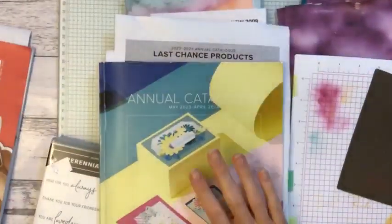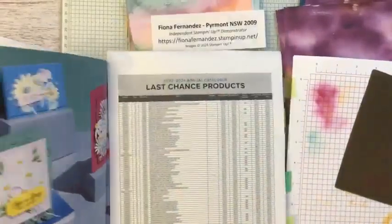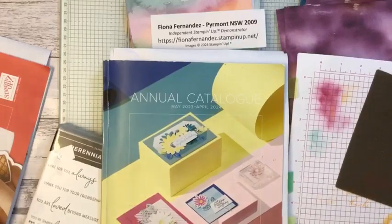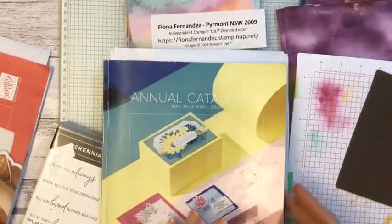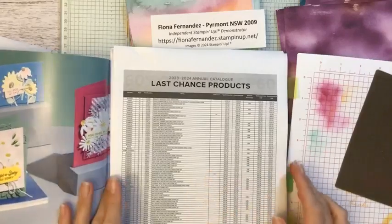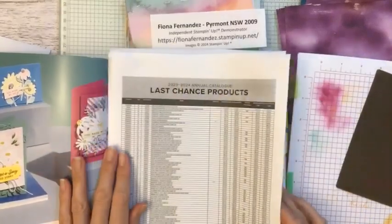Okay, so with the last chance sale, it starts on the 9th of April, off the top of my head. Better sign in so I can see what I'm doing. Not say the wrong things. I'm pretty sure it's the 9th of April. Oh, I've signed in with the wrong one. Hang on a minute. Anyway, so they give us a list, and if you're on my email list, I've already sent that out to everybody. And I'll just explain a couple of things about the list.